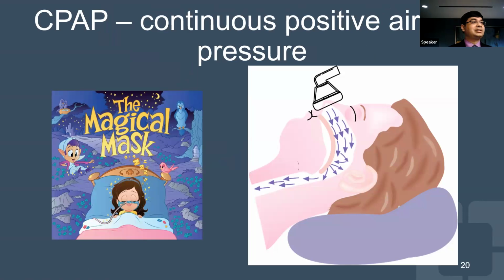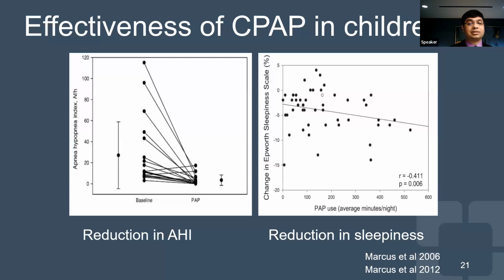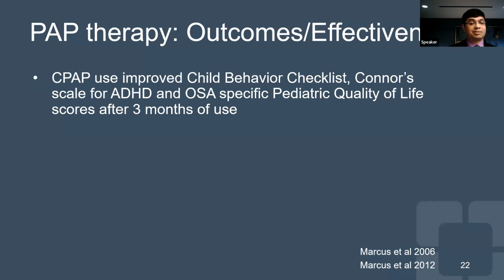So what does CPAP do? The magical mask here. Is it effective? By objective data, by AHI, for sure. Any children or adults who can use this particular treatment, it does work to a very high degree. It's probably more effective than adenotonsillectomy. Does it reduce sleepiness? Yes, with a variable effect. Does it improve child behaviors and/or some of the neurobehavioral consequences? Yes, there is evidence about that also.